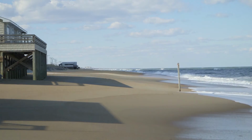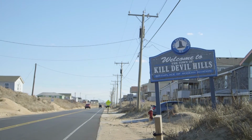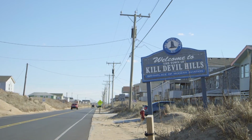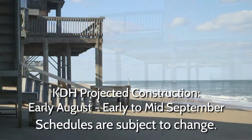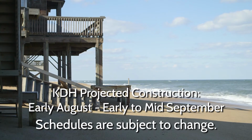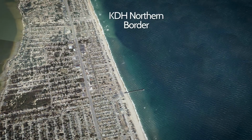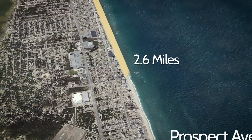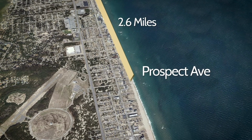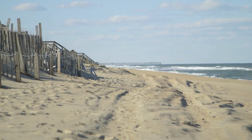With an expected starting date of early August, the projected duration of the town of Kill Devil Hills portion of the project is expected to take 45 days, with a forecasted completion date of early to mid-September. The nourishment project will cover 2.6 miles of shoreline, beginning at the town line shared with the town of Kitty Hawk and working south, with operations ending at Prospect Avenue. This conclusion of operations will mark the end of the county's northern beach nourishment projects.